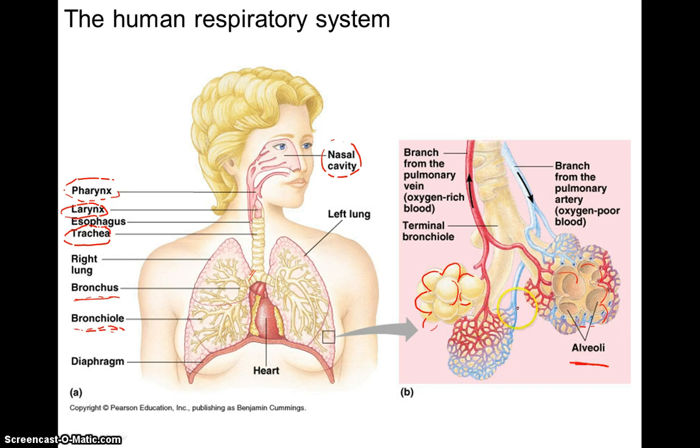So we have the blue deoxygenated blood coming in. It's coming in contact with the alveolus and it's getting oxygen. It's picking up that oxygen, binding to the hemoglobin, carrying it back to the heart, through the pulmonary circuit. Then it goes to the body, right, through the left atrium and ventricles. Okay. So those are important structures.